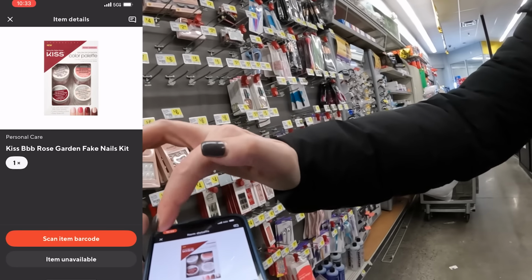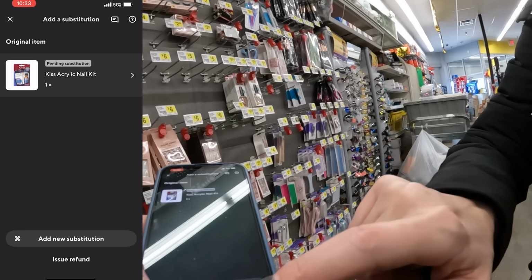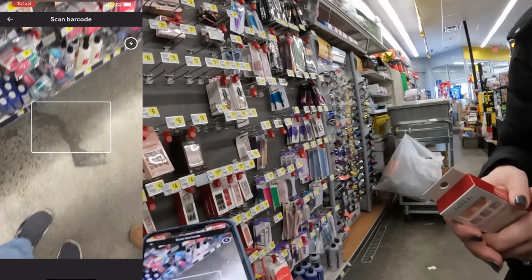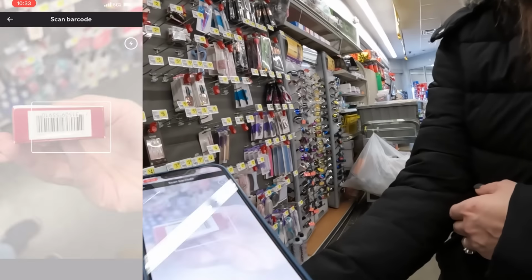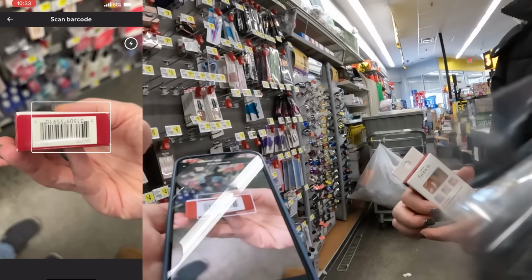Go back out of here and try that one. Yeah, new substitution. Okay, there we go. We can do it for this one. Like, is there anything else available? I don't know what she was responding to for that. Scan. Try again. Something went wrong. Oh, wait. Why is it saying refund? No, it says something went wrong. No, it's not liking any of the... Oh my God. Add new substitution. It's not going to like it because it didn't like the other items either.